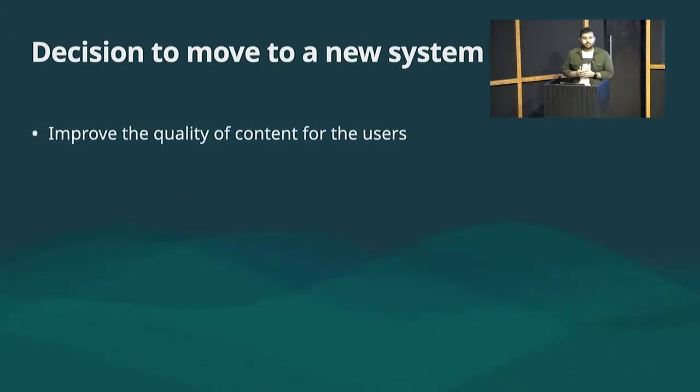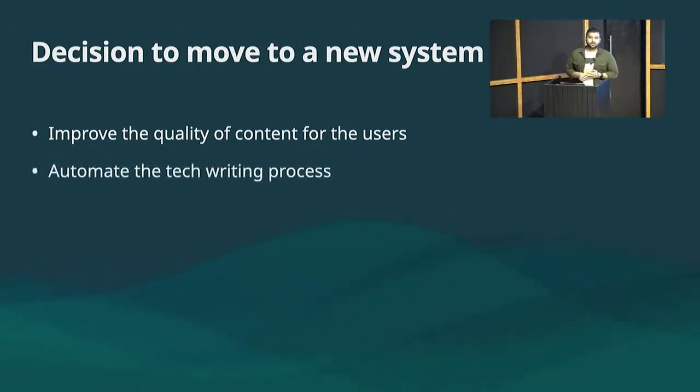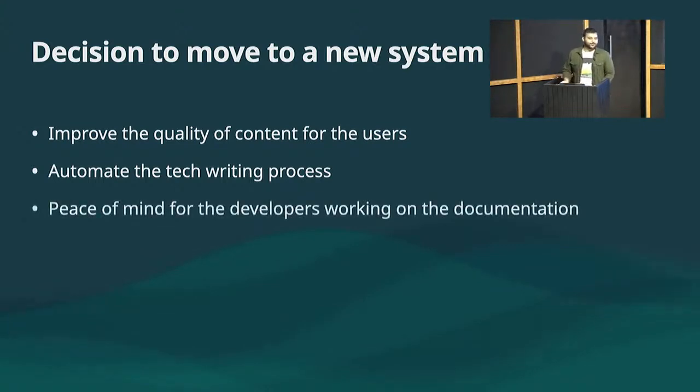We targeted three main aspects with this move. The first and foremost one was to improve our users' experience and the quality of content that our documentation can give them. The second was to improve the tech writing or content writing processes, so that again this ties with the first point as well: if we can make the processes faster, the content that our users will get will be much better. And lastly, we wanted to improve our own developer experience. So we didn't want to wake up at 1 a.m. to see some content is broken or wrongly rendered.